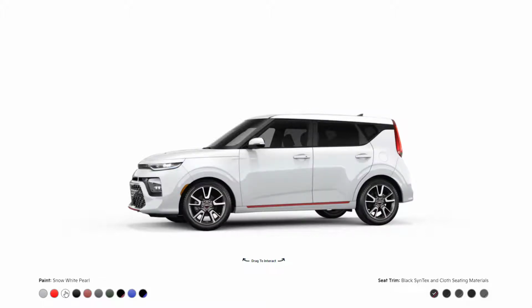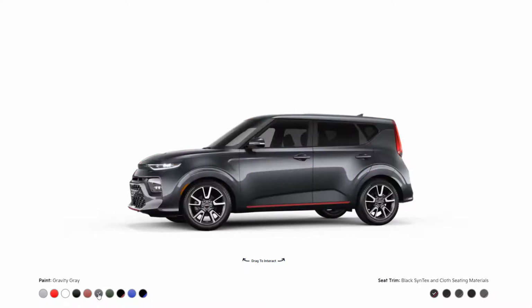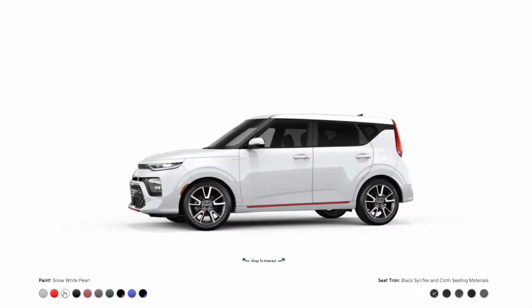This color here is the Snow White Pearl, Cherry Black, Mars Orange, Gravity Gray, Undercover Green, Cherry Black and Mars Orange, Neptune Blue, and Cherry Black and Neptune Blue. So what's your favorite color?